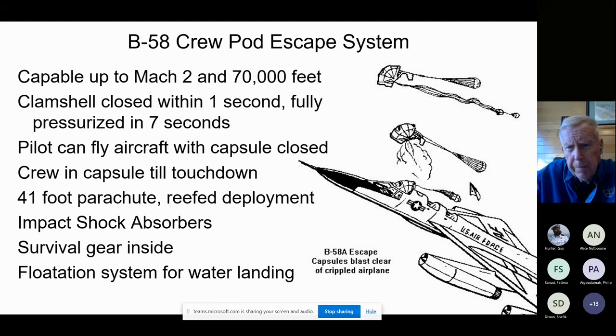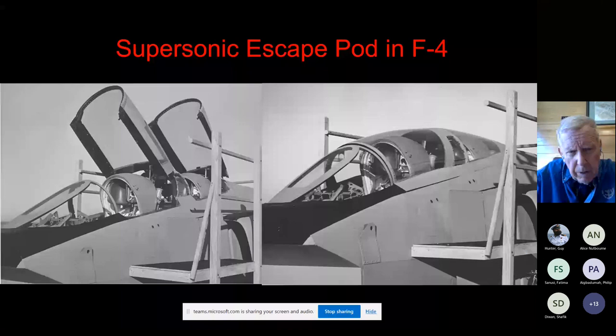It was put to use in other aircraft like the reconnaissance F-4, which was also a supersonic aircraft, as you can see here. They were retrofit after deciding that they needed this high-speed protection. They put these in some of the aircraft. Obviously, it reduces visibility, so it's not very good if you're trying to do air combat maneuvering because you can't see behind you or to your sides, but it will protect you in a case of a supersonic ejection.